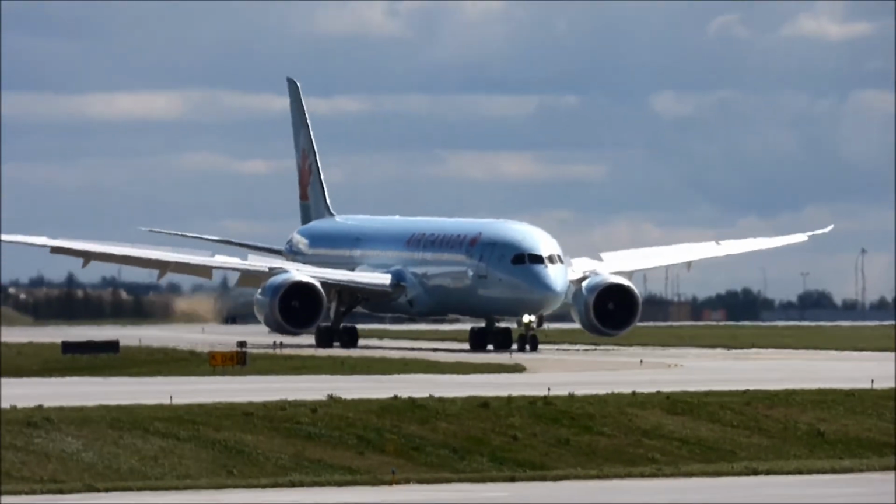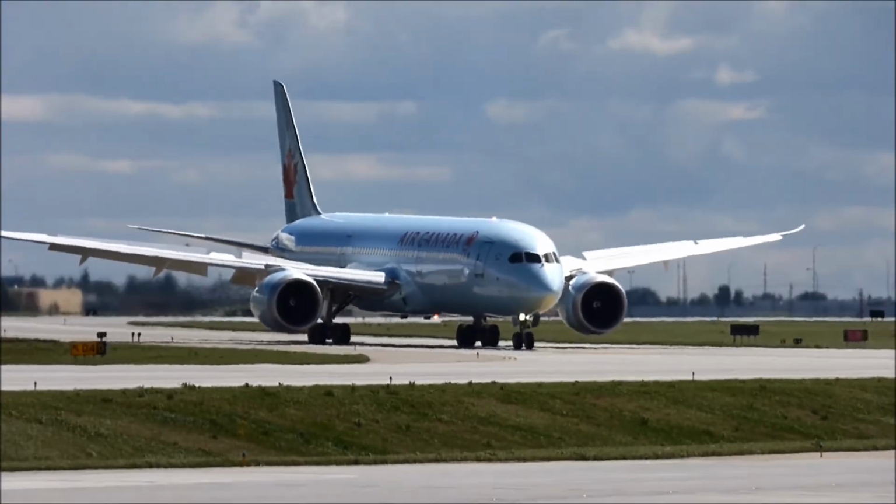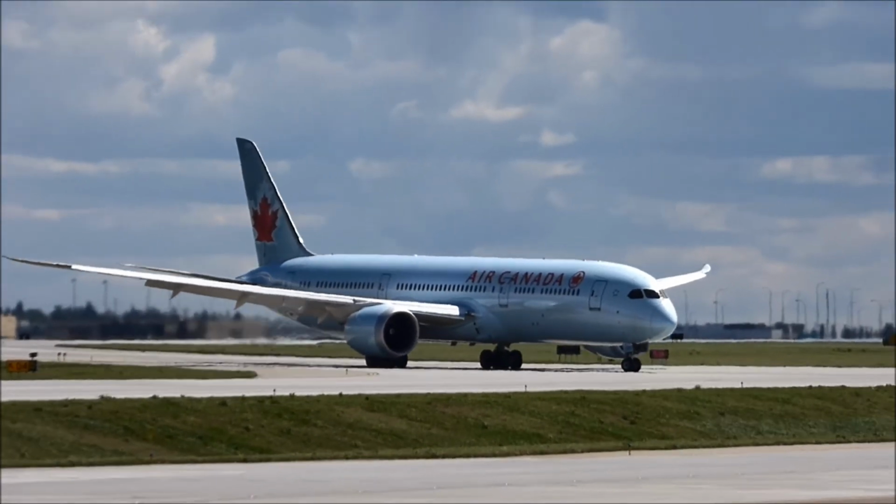272, contact departure 119 at the right-hand SID turn. Winds 300 at 20, gust 30, cleared for takeoff runway 35 right. Have a great day. Cleared for takeoff, 35 right.